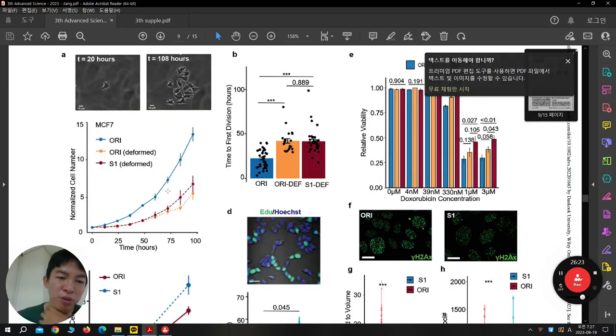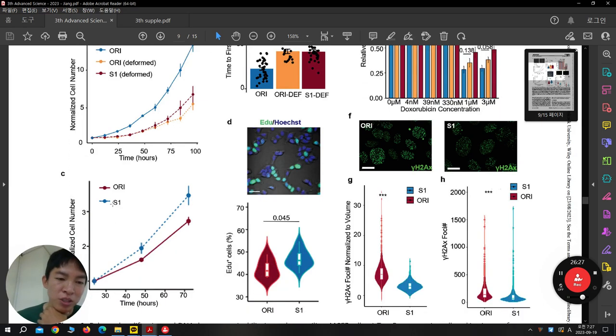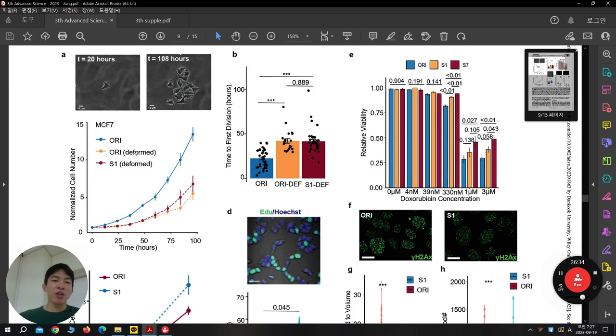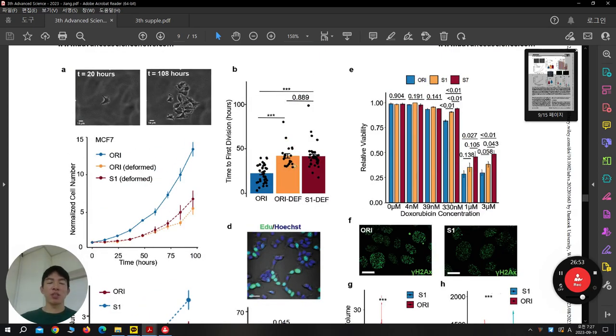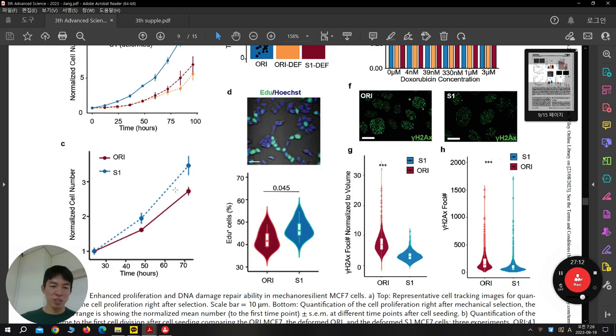Here, original one has higher proliferation compared to others, but when they look at the original and S1, S1 has higher cell proliferation rate. Maybe this is right after deformation. Right after deformation, they are decreasing cell proliferation compared to original one. But when they passage over 7 days, they continue the passaging, and then their proliferation rate is enhanced in S1. Because time to first division is higher after deformation, which means they have lower proliferation rate. But after 7 days of continuous culture, their original proliferative capacity is achieved, and then S1 finally has a higher proliferating ratio.